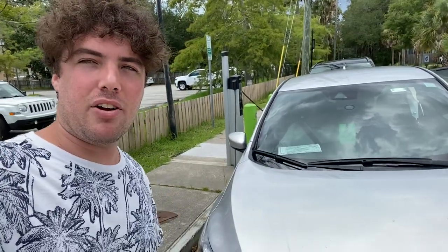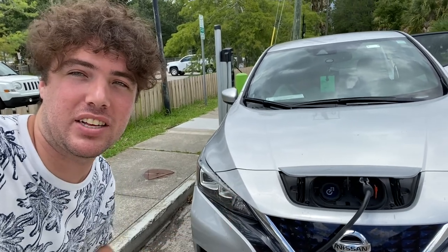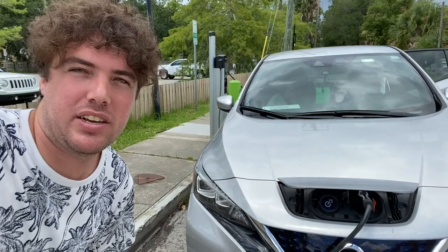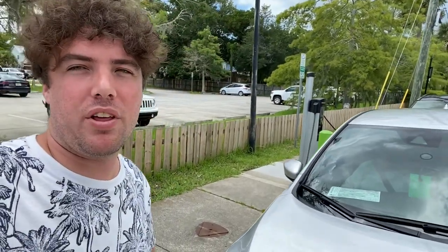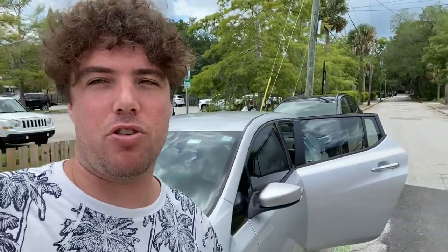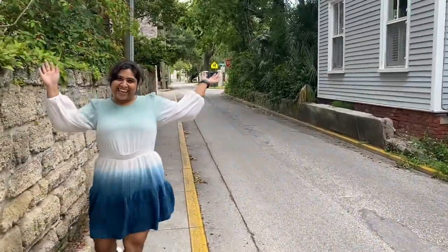All right, we're here ready to go to the surf museum in the oldest house complex, and we found charging. It's not always easy to find charging that works. So this is super exciting. Now we're gonna go to the oldest house museum complex. There's a St. Augustine Surf Culture Museum in there. I'm so excited for that. St. Augustine walking!